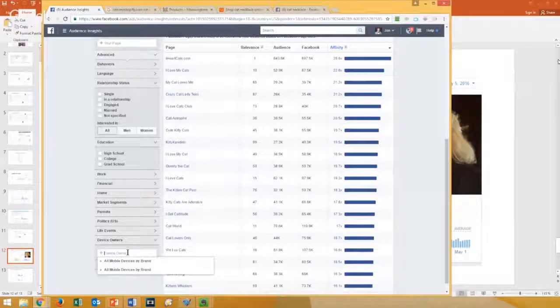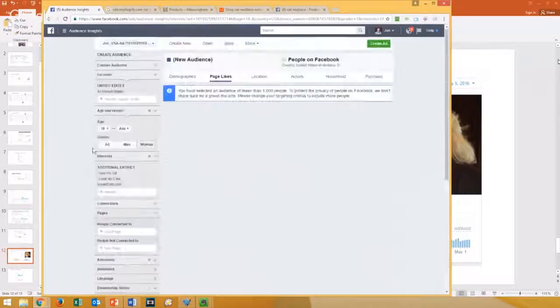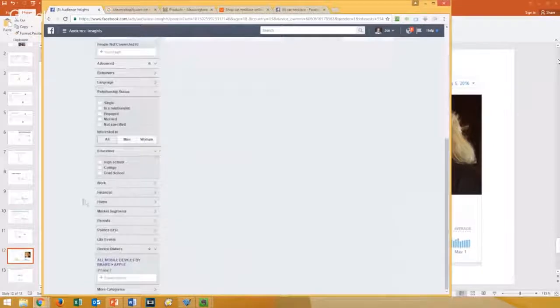You can also narrow down by device. If you want to only target iPhone users, or only Samsung Galaxy users, you can do that. For example, if you're selling an iPhone case with a cute picture of a cat on it, you can target only iPhone users. If I type iPhone, I can target specifically all iPhones or just iPhone 7, and I can see how many people in my audience have iPhone 7. There are not enough people in this audience with iPhone 7, so I need to add more here if I'm going to see anything about that audience.